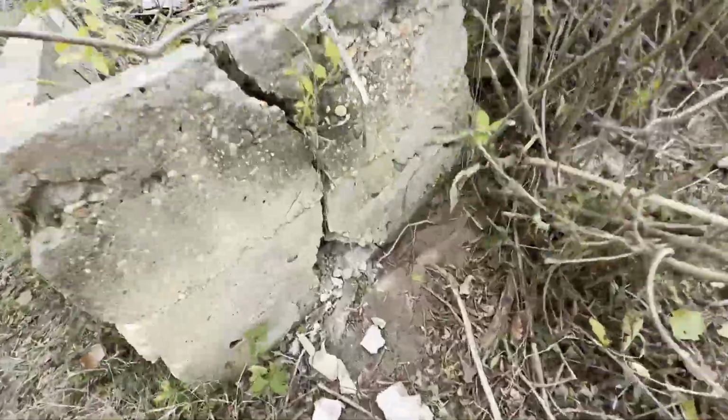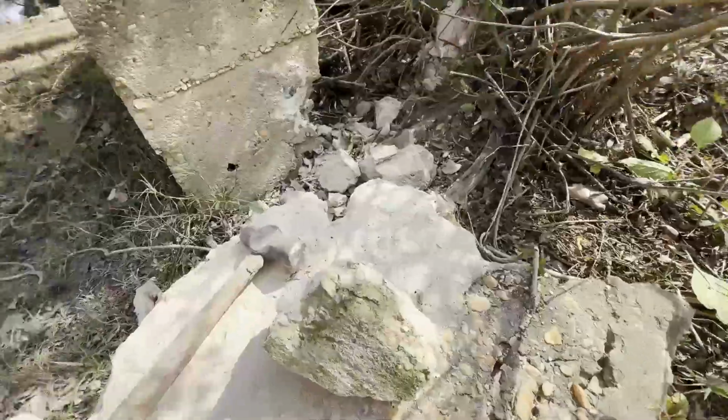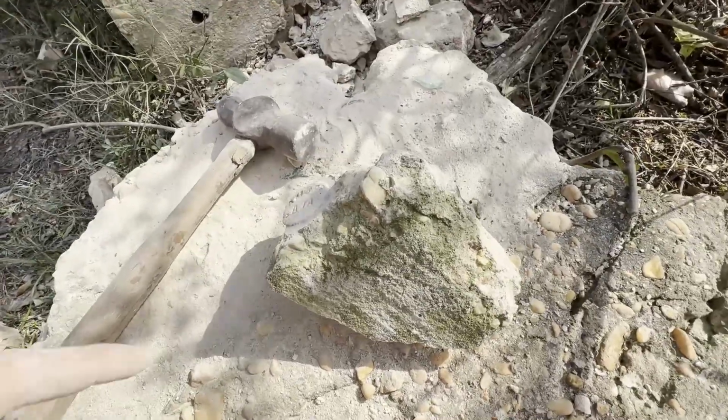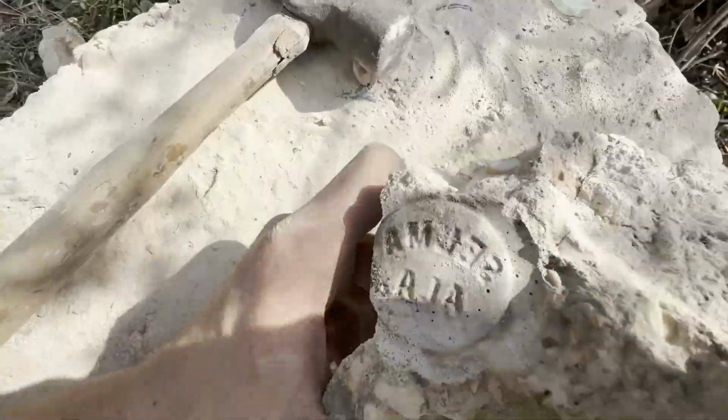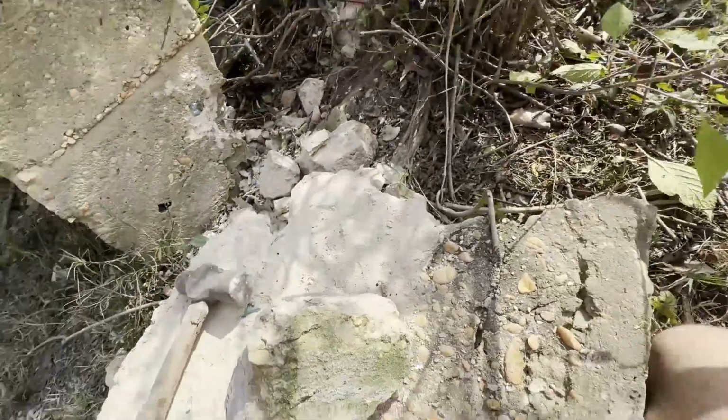Here it is. There's a bottle. It's right behind that broken one, but you can see right there. I'm going to try to get it. They broke like I expected, because you cannot get stuff out of concrete without breaking it. It's melted the bottle, but also you could look at this. That says Selma, Alabama on it. So it's somewhere between the 30s and 40s.